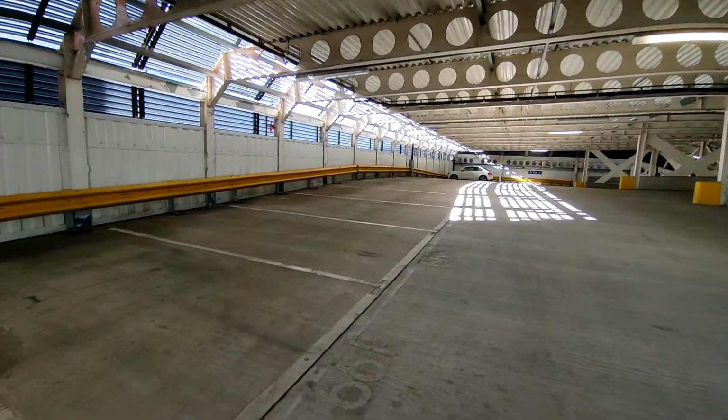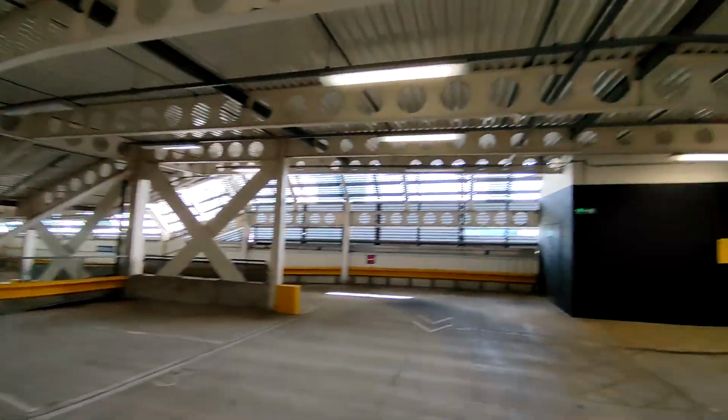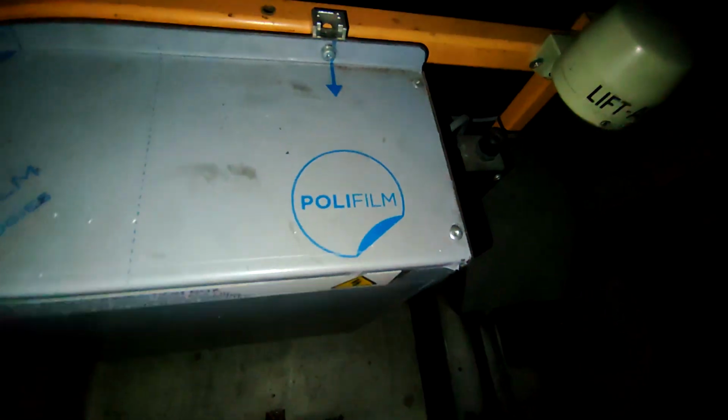Manchester likes these style of car parks. There's a lot of them. Going down. Left alarm. Polyfilm. The chassis is alright. It's got GL doors. It's got a typical NCP thingy.